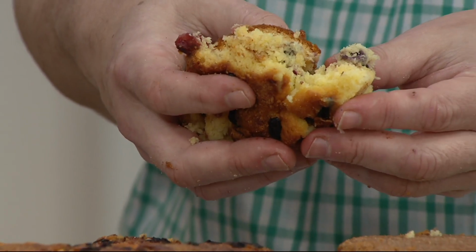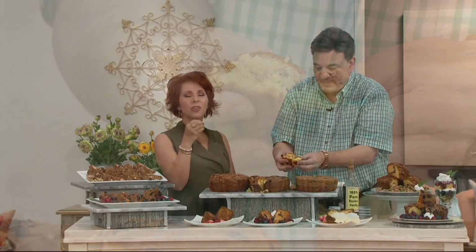This is what you should be getting. That have been marinated in maple syrup to ensure their sweetness. 500 of these. Oh boy.